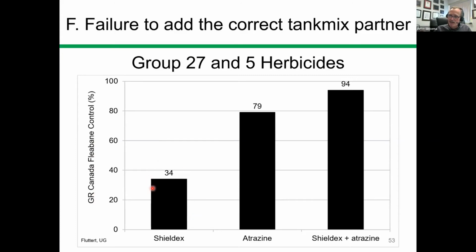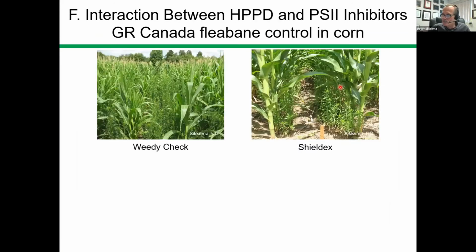Notice that Shield-X by itself was really disappointing. It only gave 34% control. Notice that atrazine by itself gave 79% control, and farmers are not happy with less than 90% weed control. So that's unacceptable. But when you apply these two herbicides together, the control goes up to 94%.